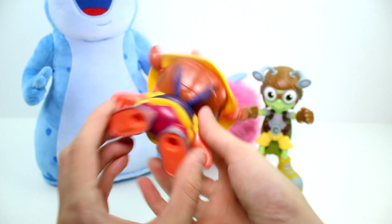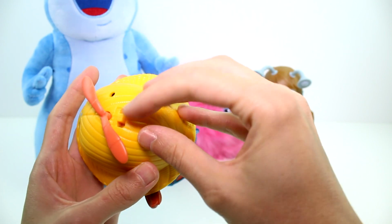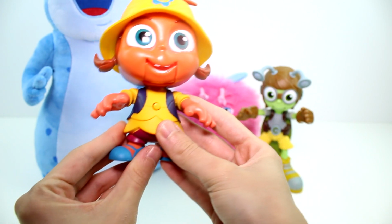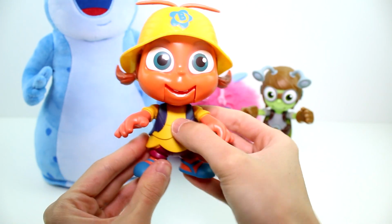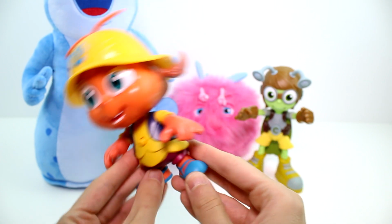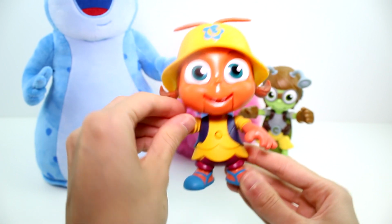Where is the switch for Buzz? Oh, there it is, on the top of the head. So we'll switch her on. Oh, it's a girl. Hello. Hi, friend. Her feet move as well, and her arms move as well.